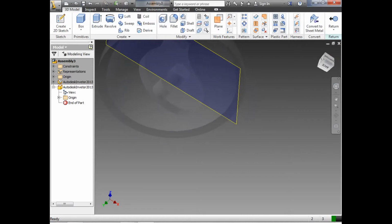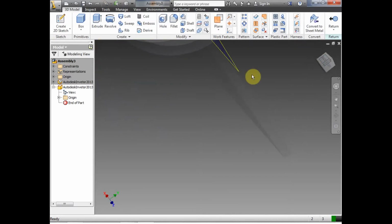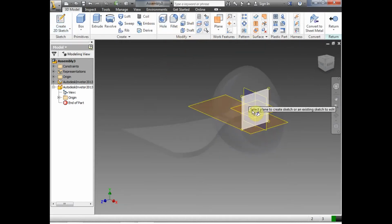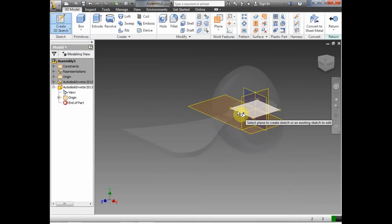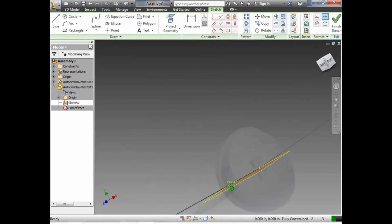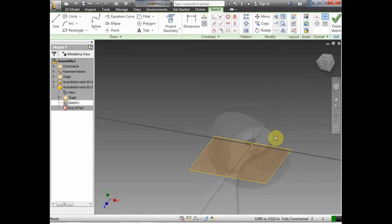All right, now we still have our work plane visible, but we want to work off of this other sketch. So we're going to first create a 2D sketch that's going to live right on our work plane. We get a work plane of our own, but we can create it right there. And notice where that work plane lives. It lives right in the middle of our original sketch.